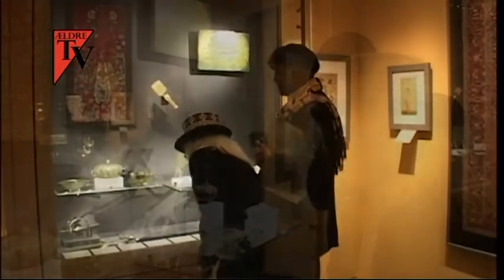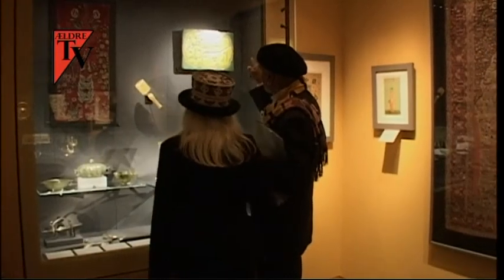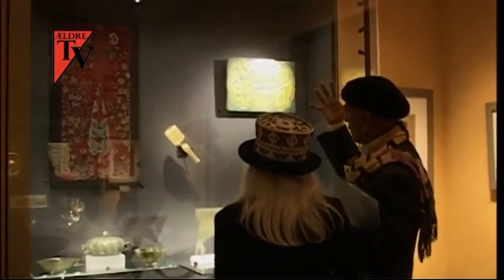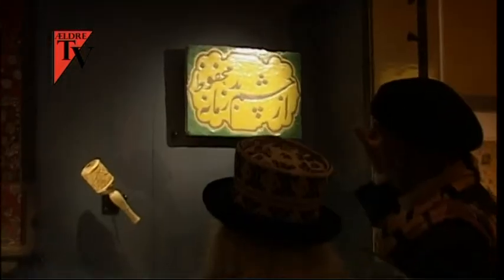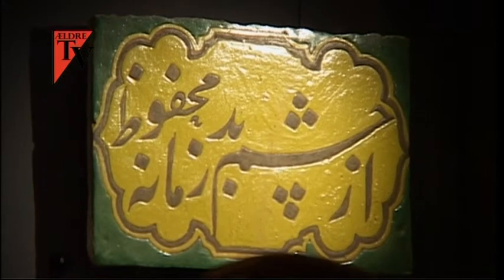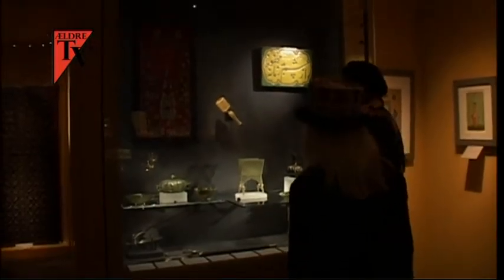And it's very interesting, it says here, this is a tile which was put near the door of the house. It says this house should be saved from bad or evil eye. This is Persian, a protection. It's amazing, isn't it?